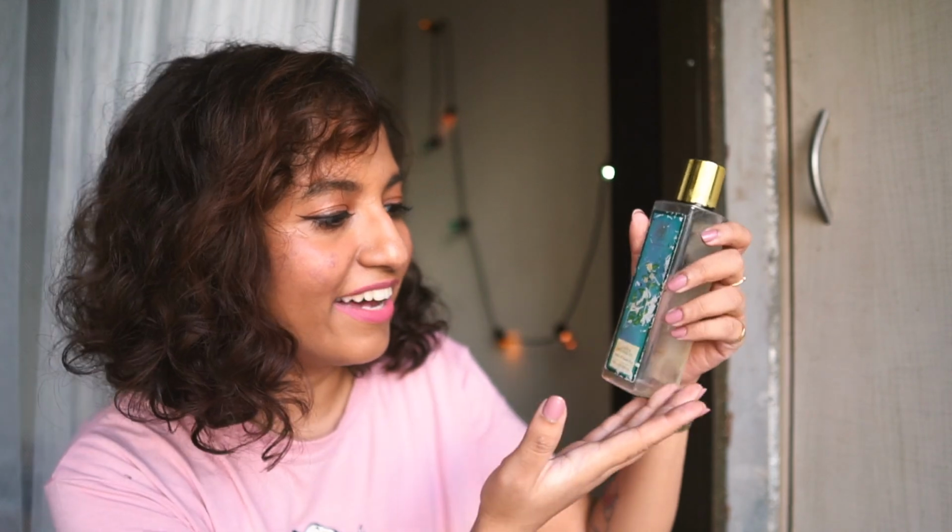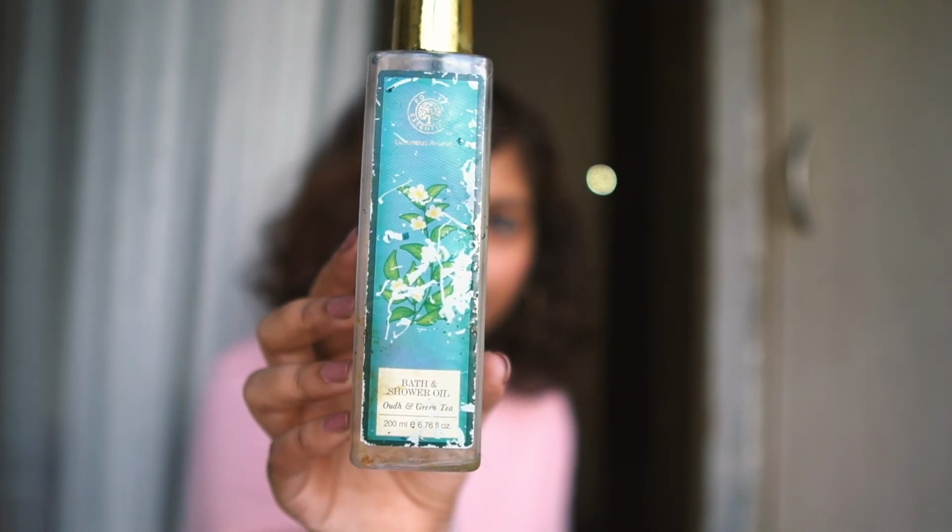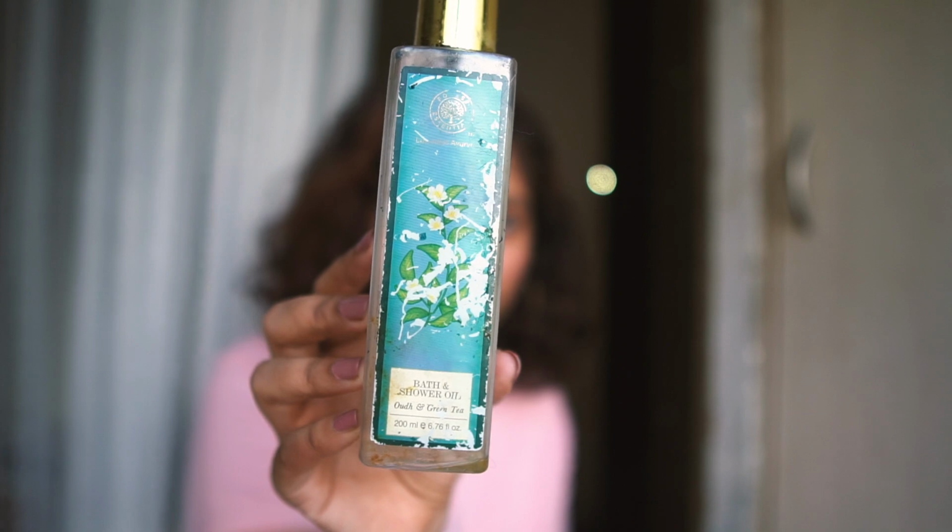Now another nice smelling body product from Forest Essentials. I have their oudh green tea bath and shower oil. Look at the state of this bottle, you guys. I didn't want to use this up fast because it's expensive, and so I just used it very little over a long period of time, but it was in my bathroom the whole time. And so the bottle ended up looking so messy and you can't really tell, but this is a luxury product. I think this is the third bottle of their bath and shower oil that I finished off.